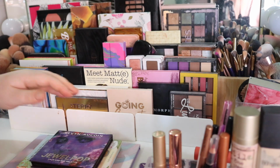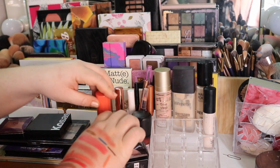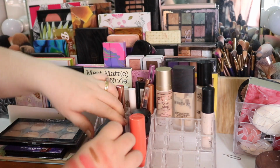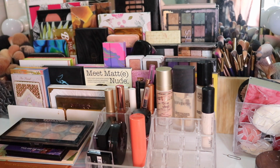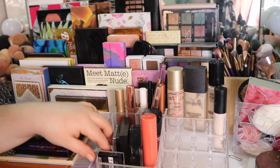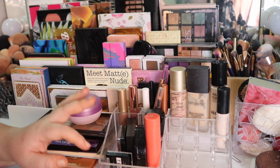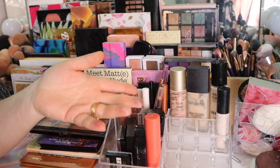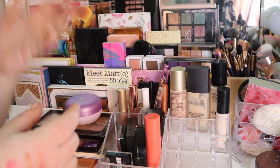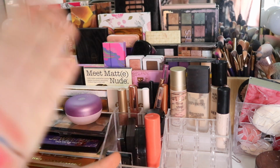Let me organize all of this. Yes, and then maybe that wasn't a good idea because I've got all of this space. You know what, it's gonna have to do for now. I actually need to buy a proper basket to fit everything in. That's what I'm gonna do. But then where am I gonna put it? Oh my God. I just need to sort out my makeup space because it's growing. Don't tell anyone, but it's growing.